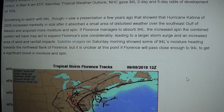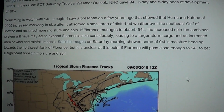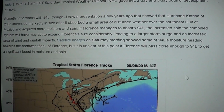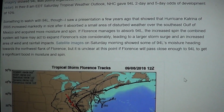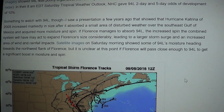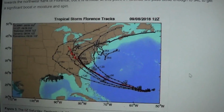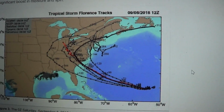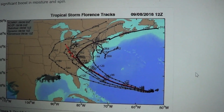Satellite images on Saturday morning showed some of 94L's moisture heading toward the northwest flank of Florence, but it is unclear at this point if Florence will pass close enough to 94L to get a significant boost in moisture and spin. So it's unclear from computer models at the moment if that will happen or not. I've got a feeling it will though. Just a feeling it will happen.